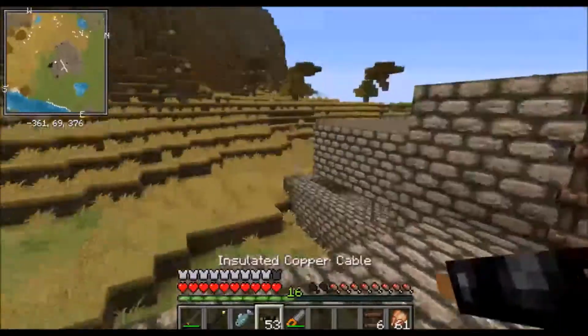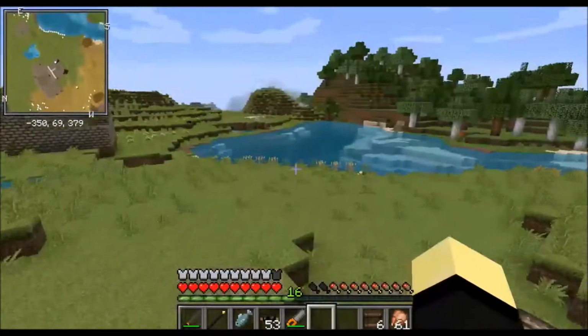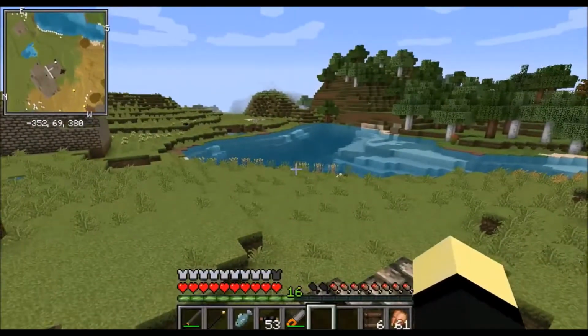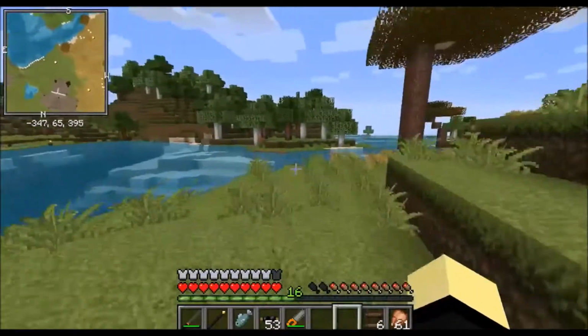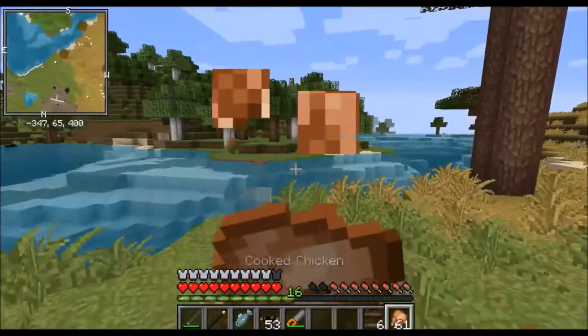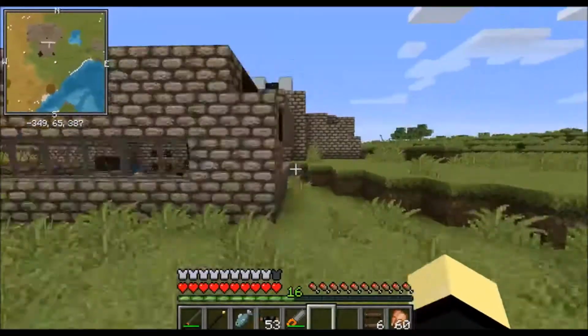We're gonna go ahead and get some wood. Are there any oak trees around? There's some over here. Let's just go over here in this area. You know what? We're gonna have to do that later.